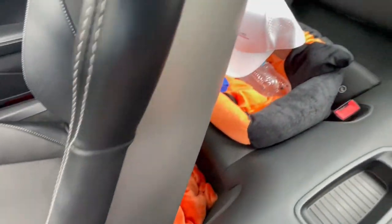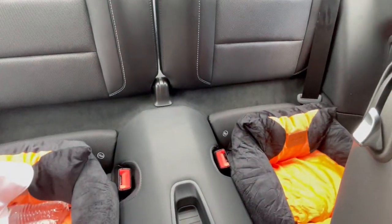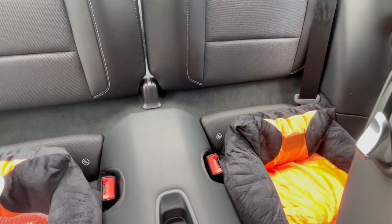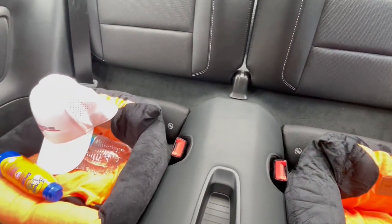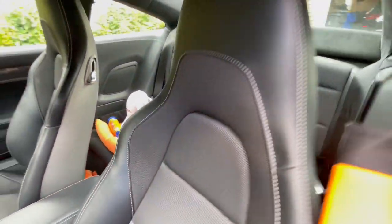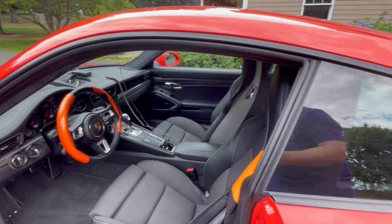There's some crap on the seat, but these are dog beds for those little dogs I got there. Yes, hello, I'm Hendrix. And I'm Zippy. So I don't know if they'll be riding in the car that often in these beds because they'll probably just chew them up. But it adds a little color.